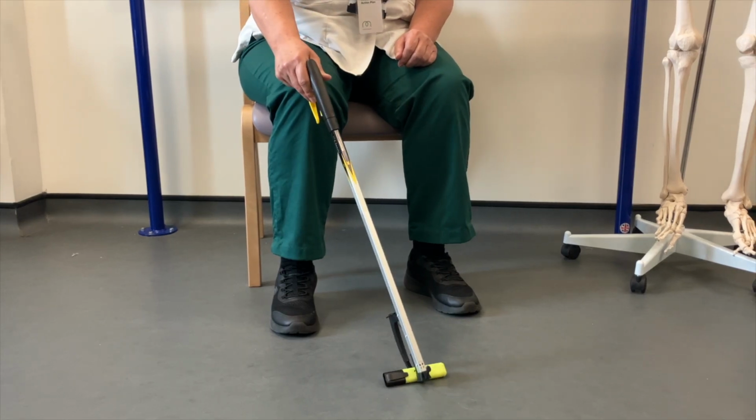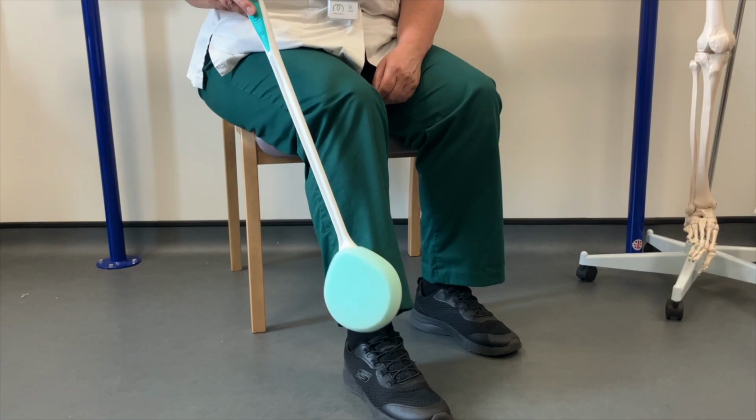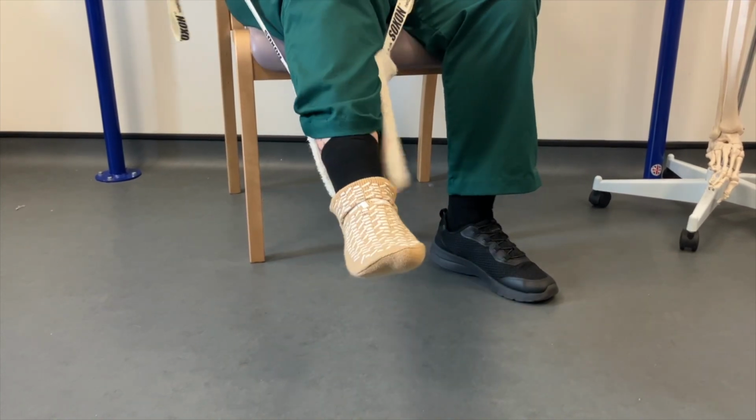Personal care. There are several aids to help you with washing and dressing following your surgery, but these are not essential. A helping hand, a long-handled shoe horn, a long-handled sponge, and a sock aid. You can buy these on the internet or from some high street and mobility stores. If you've been unable to buy one before your surgery, we often have these items available to purchase on the ward.